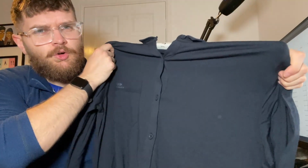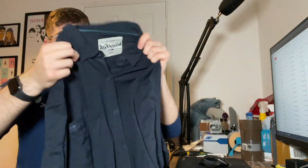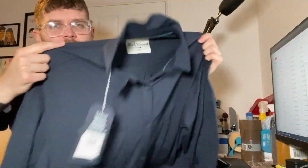We then got a brand new in tags Weird Fish top. This is a weird top. I've looked it up. It's classed as a long sleeve shirt. It's fully buttoned up, but it is a cotton material, like t-shirt material, really soft actually, and it's brand new with tags. So I wasn't going to say no to that, especially with it being Weird Fish.